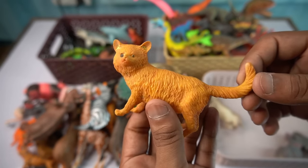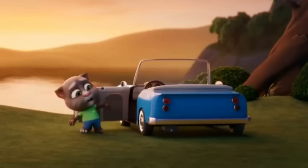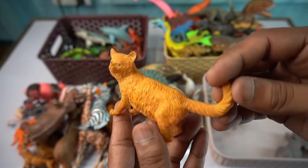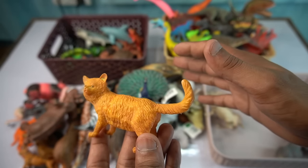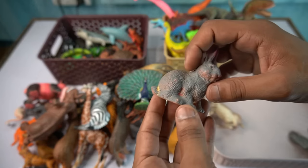Beautiful look, guys, hello cat. Design is so beautiful, guys, cat. Look is amazing, guys, design is so so nice figure, guys, cat. So side this, guys, cat. And guys, next figure, guys, rabbit.